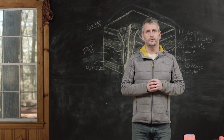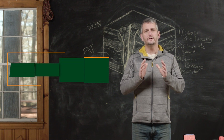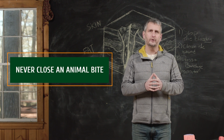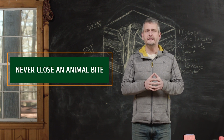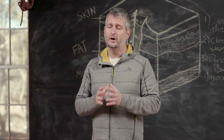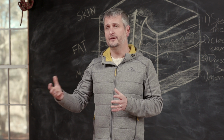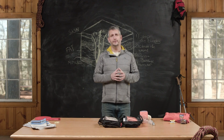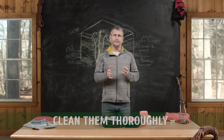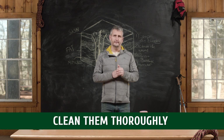One last thing on wound closure. Any type of animal bite, never, ever, ever close. Those are extremely prone to infection. Clean them thoroughly. Bites, which are a type of puncture, are the most prone to infection. When you add in an animal and all the bacteria that it carries in its mouth, you will get an infection if you close those wounds. Clean them thoroughly, dress and bandage them, and evacuate to seek further care.